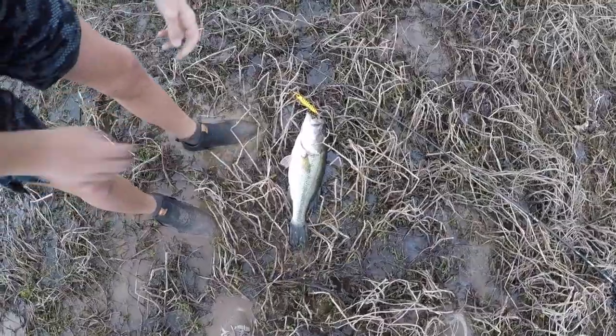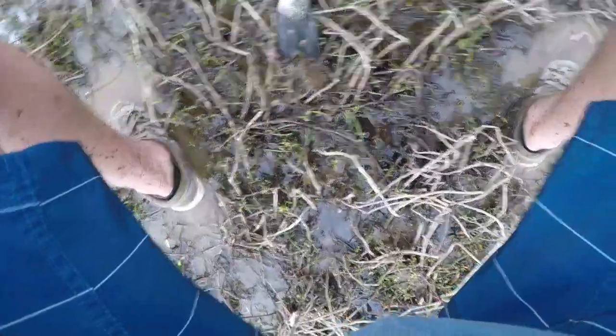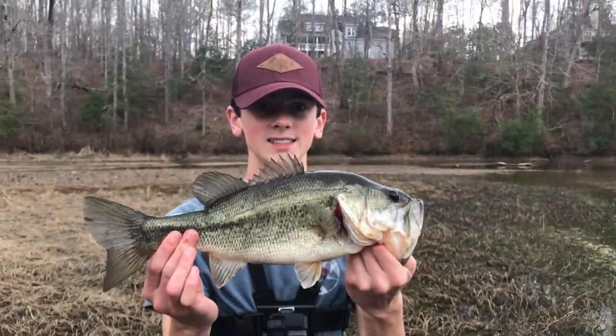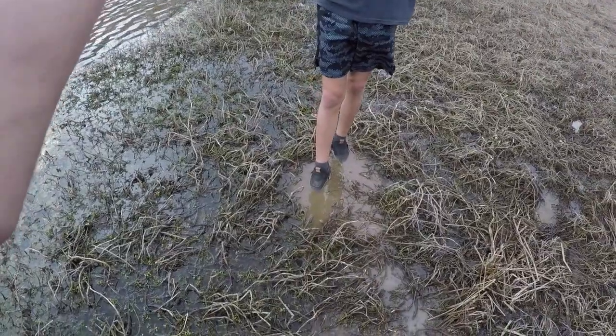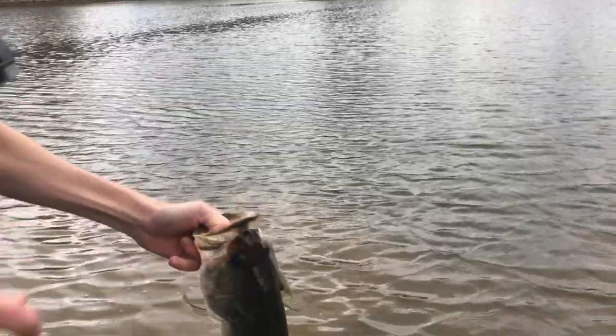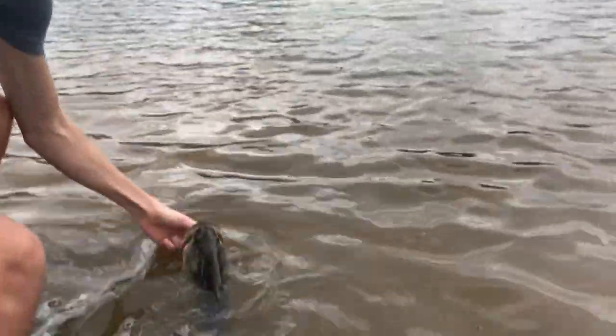Get your phone out. I'll get the fish. This one's more like a 2, 2.5. Look at the stomach on that. Let's get a release on this up close. It's starting to rain too. Grind never stops, boys.